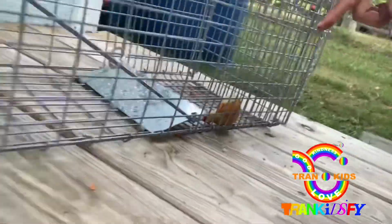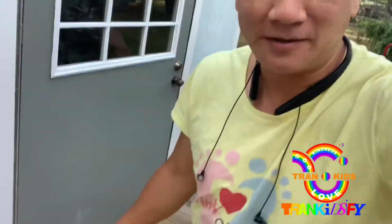There you go. Didn't work. Failed second time. First time I tried with the rope. Didn't work, and now I'm trying with a trap. Still didn't work. This possum or raccoon is so smart. Man, the animal is smart. He's smarter than some humans.